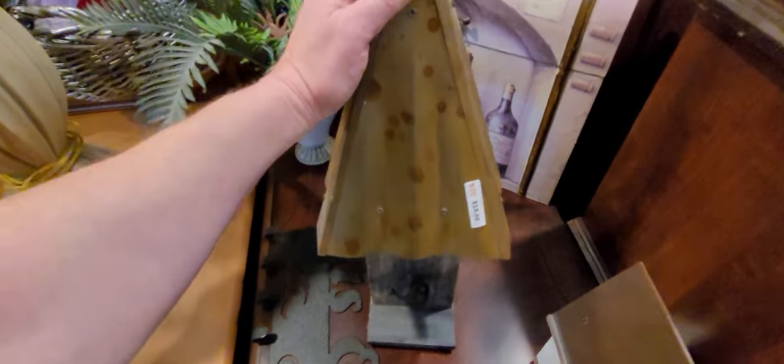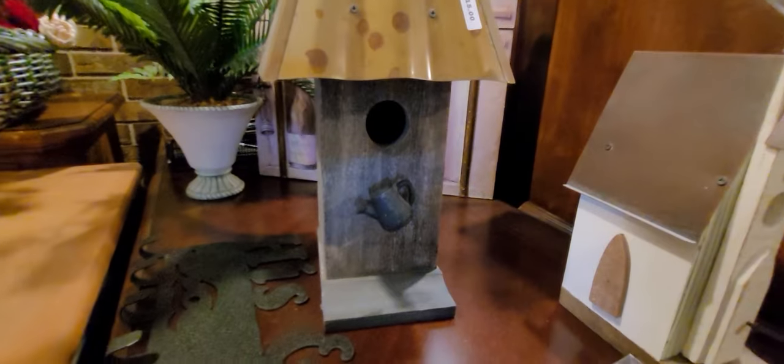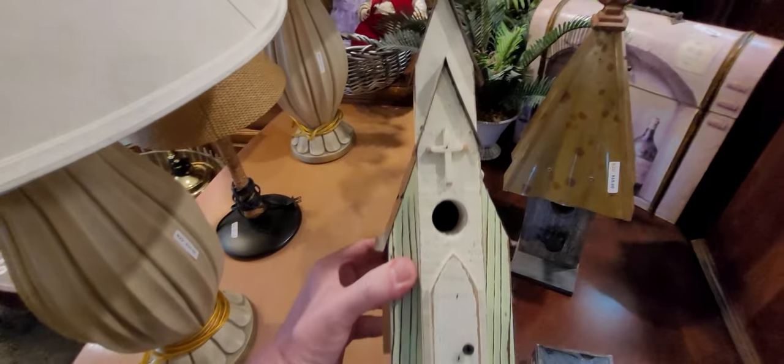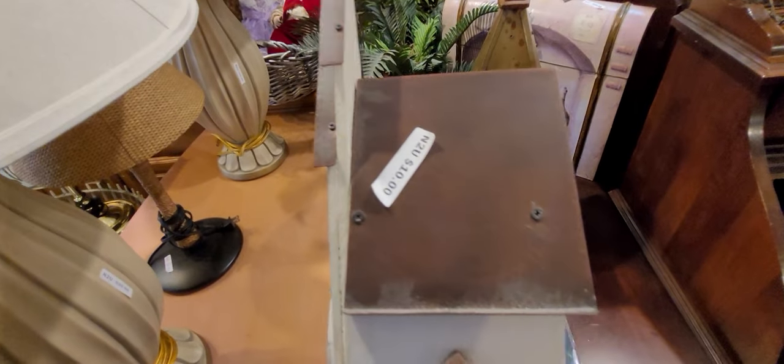John Holloway, Land of Nod, Birdhouse. Look at this, guys. $15. I don't know how much they usually run. Look how cute that is. That is super cute. And then look at this back here. But this one is even more cute than the John Holloway. Look at that. $10.